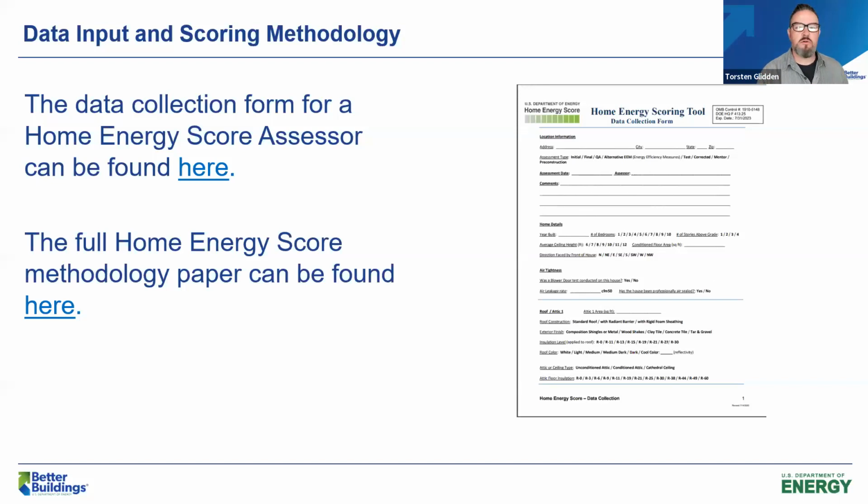I don't think my cursor activates any of these things, so I'll move on from trying to get you the URL image. But if you're more interested in how the home energy score works, there is a methodology paper that can be found online, linked here in this set of slides, which will be available to attendees after the presentation. Next slide.